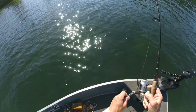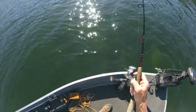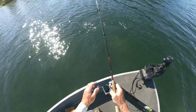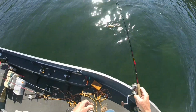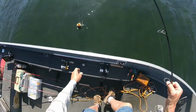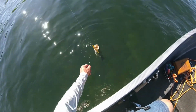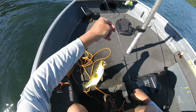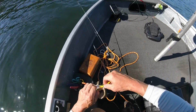Ooh. Ooh. I tied on a different color pre-rigged worm, put on a yellow. Oh, he's gonna jump. Hopefully not get off. Yeah, I just tied on a yellow worm. And I got one. Oh, and he almost got me right there. That was almost a hook in my finger. I'm just getting him in. He's a chunk. He might be too big for me to put on the table, I think.